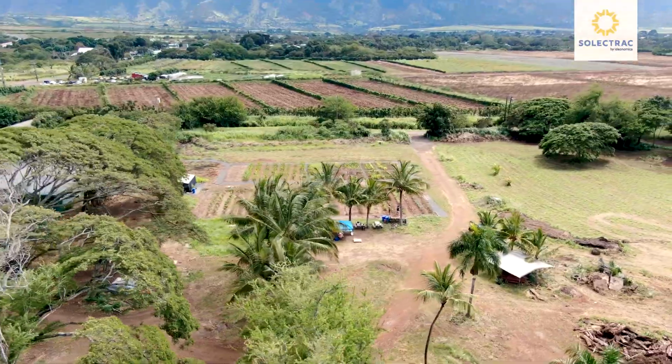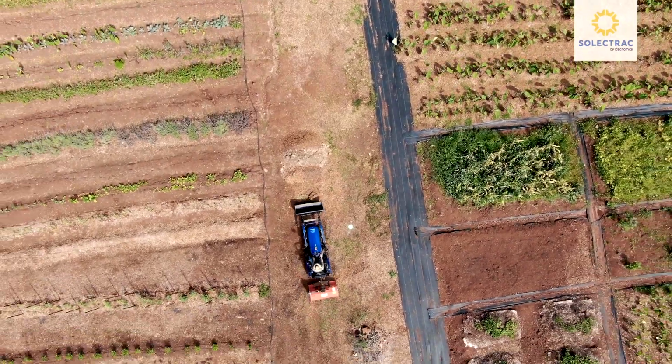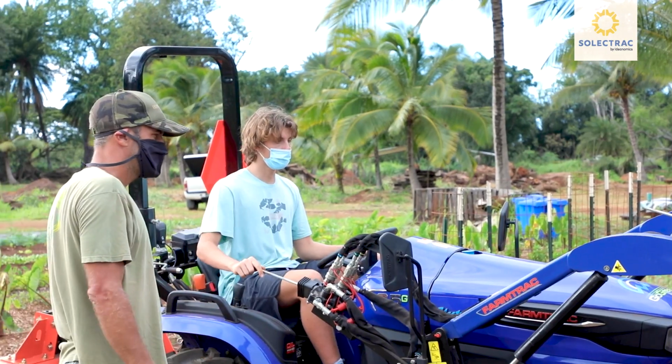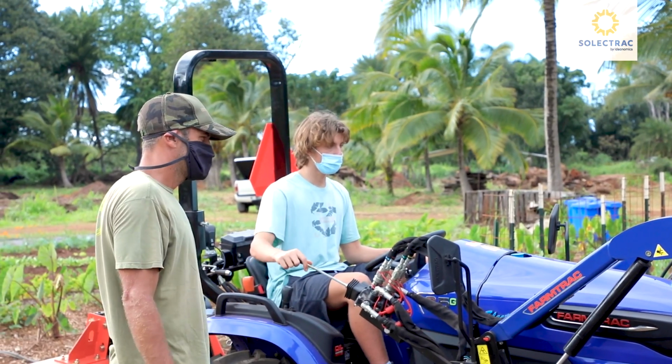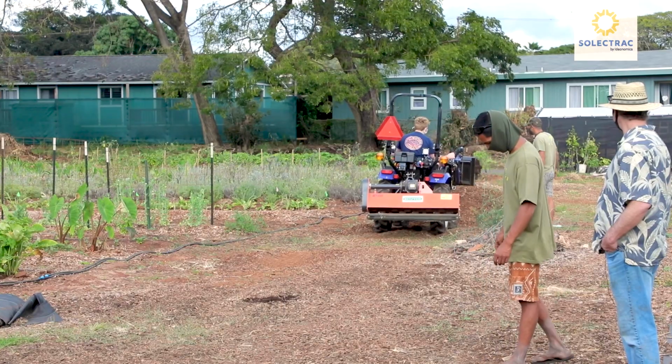I think it's a great opportunity for a small farm here like Kōkua Hawaii Foundation to get started, to train young people, to have young kids exposed to heavy equipment. Probably my favorite moment wasn't necessarily driving myself, but watching all the kids drive, and seeing the smile on their face, just something so simple as being able to pick up mulch, move it across the farm and dump it right over here.